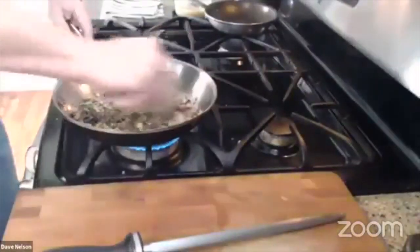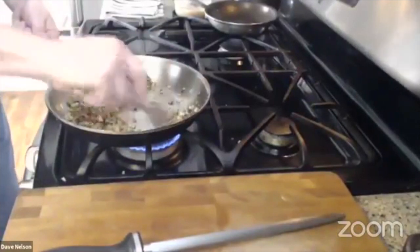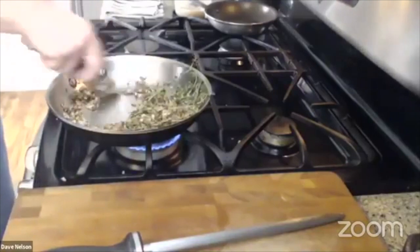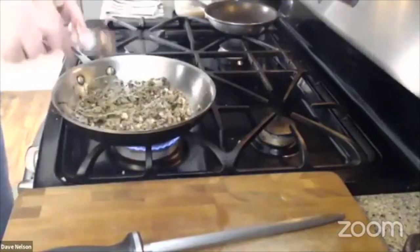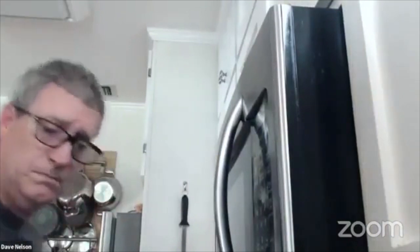Back to these mushrooms. Okay, I'm going to give them another stir. I can feel it. I'm developing a bit of color here. Now, I'm going to be cutting some herbs here, but the next ingredient on deck is a little splash of white wine in just a second, just to do a little deglaze on it, okay? But let's go ahead and start slicing this herb.